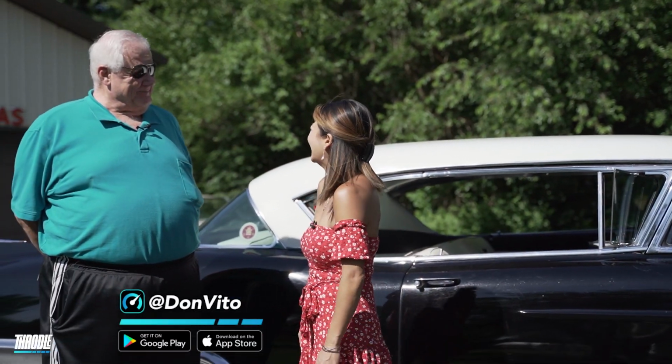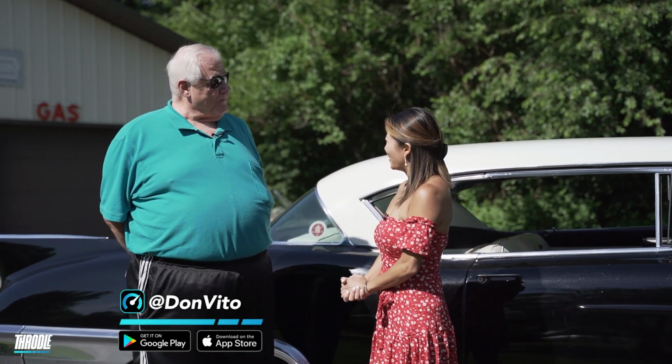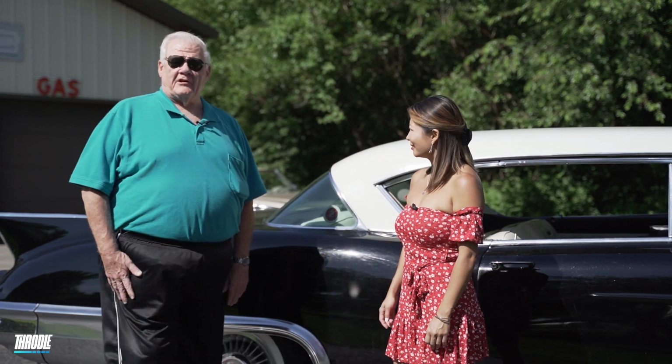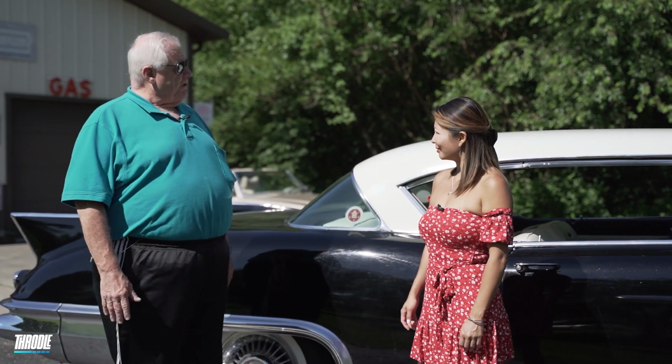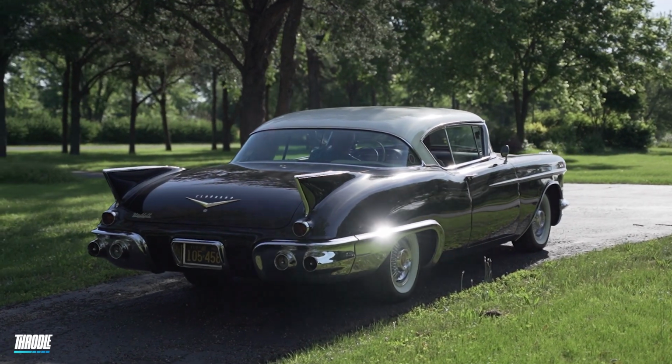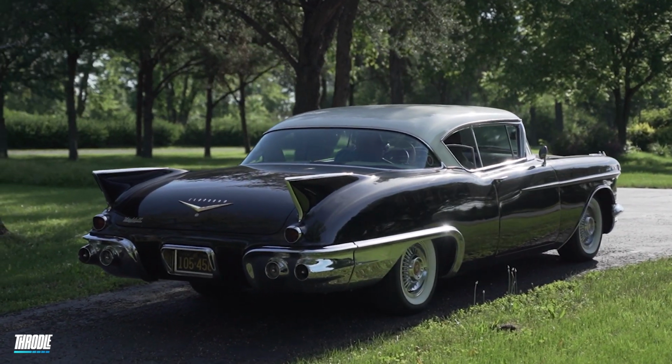Hi, Nadine. So you're going to tell us a little bit about this car today? Yes, I'd like to tell you a little bit about my 1957 Eldorado Seville. The name of the car is Brute. We'll talk a little bit about the car, the restoration, and these great protrusions on the back known as fins.